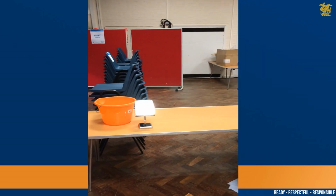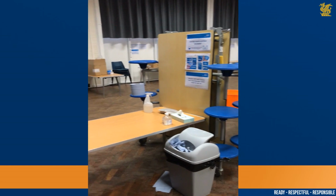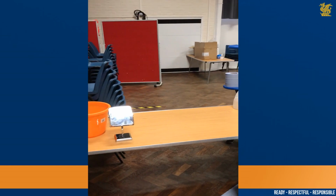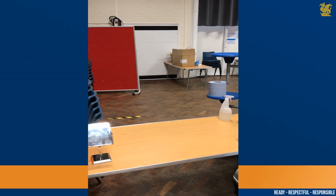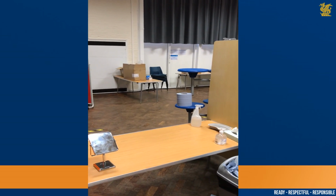You can see the setup with the hand sanitizers. They need to do that straight away. They need to blow their nose, and then they're given a swab, which they then need to complete the swabbing process in their mouth and up one of their nostrils before they then pass it on to the member of staff who's at the back, who then obviously takes it to the next step.